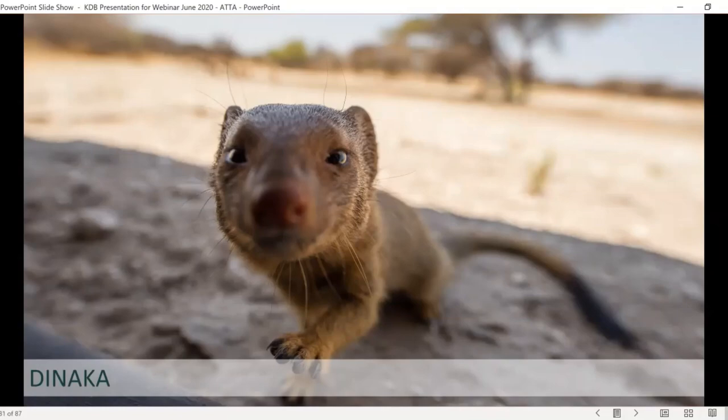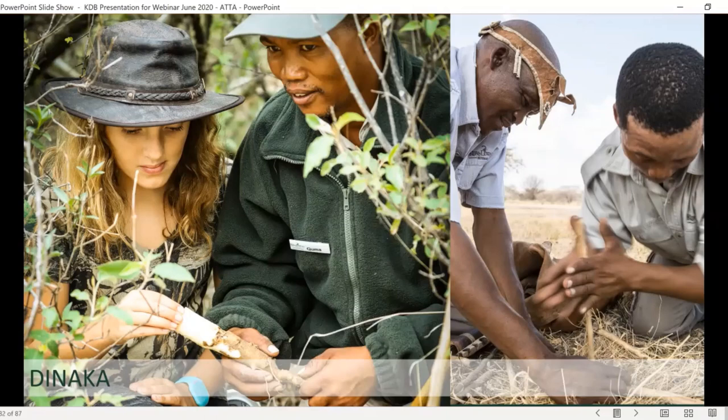In terms of activities, we do the traditional game drives. We can also do night drives. And just something to note on our night drives, we do proper night drives. We actually head out after dinner when it's dark, so you can go and experience the nocturnal species that are coming out at that time. We also do walking safaris.